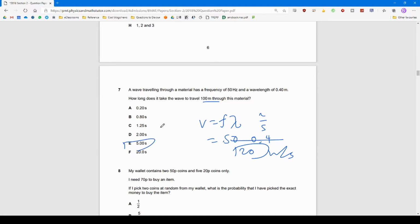So the first thing you needed to know is that you must instantly recall the wave equation because you are given frequency, wavelength, and you need something to do with speed. So V equals F lambda is the most relevant equation to use in this scenario, and happily V equals F lambda is already in the form that you want because V is the subject.